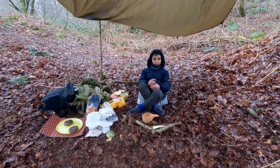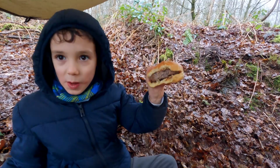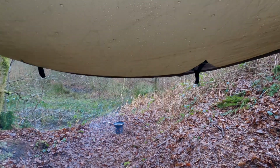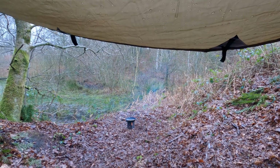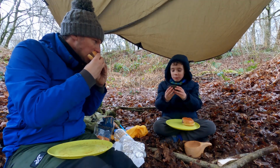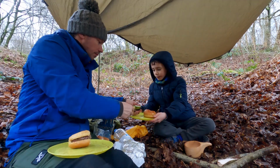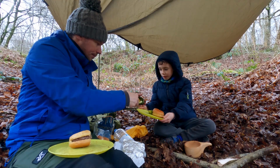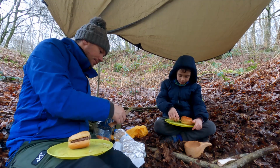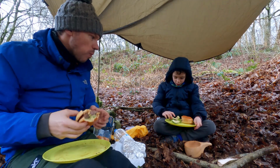Have a look at your burger, Finn. Wow. Delicious. Oh, they're delicious, aren't they? Do you want me to scoop that for you? Yep. You can put that on tomato. I'm going to eat one half of my tomato with my burger, one half with my finger. That's a good plan.